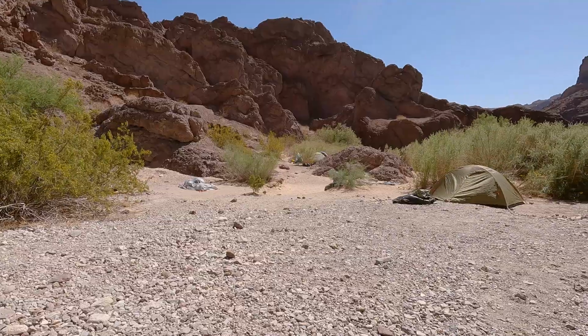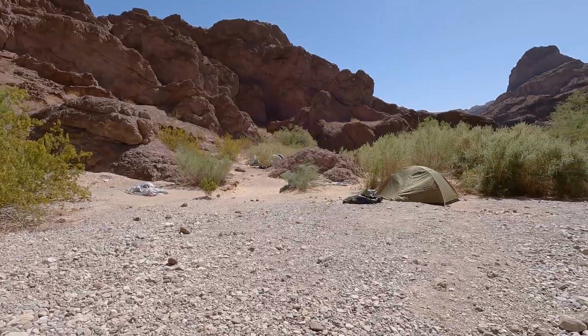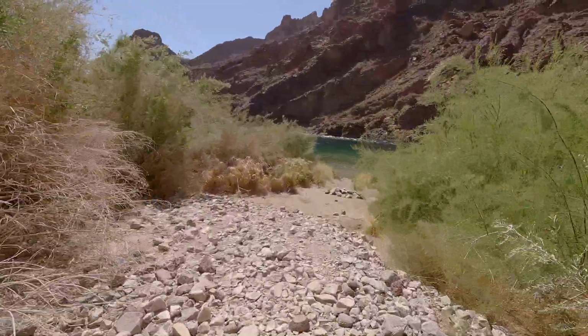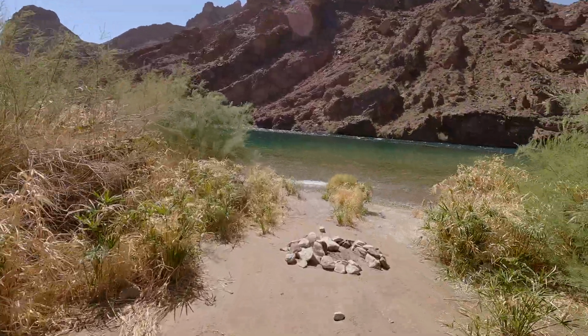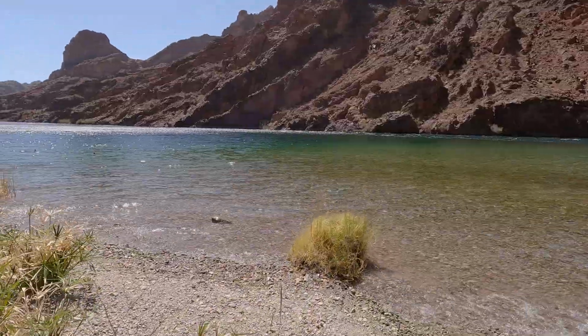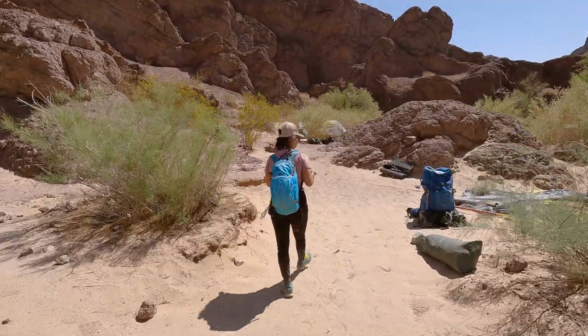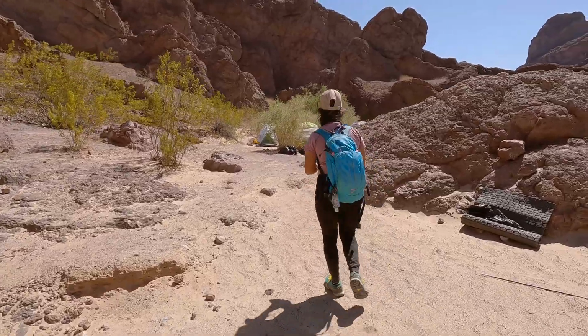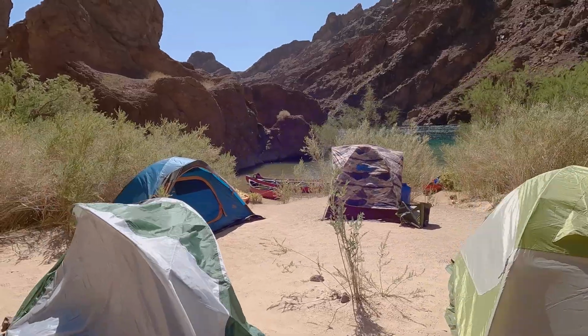looking into another state. As we reached the riverbank, we found a nice little camp setup. It appeared that most of the campers had arrived by canoe. That would definitely be a lot easier than trying to hike in with a heavy pack through all of that sand and gravel. Once you get down to the river, you're going to be making a left and going around the campsite to continue on the trail.